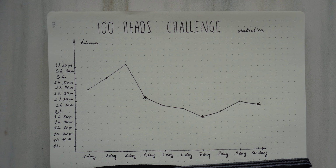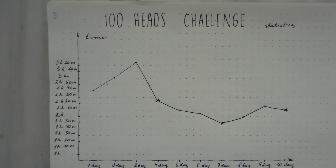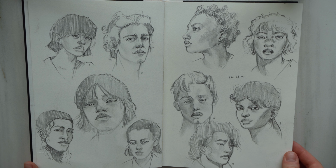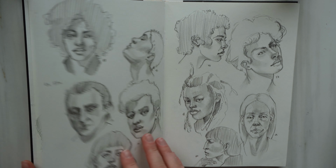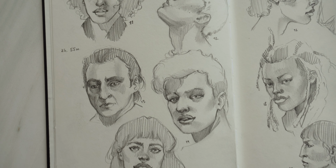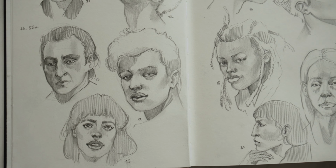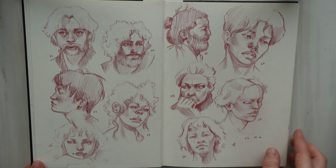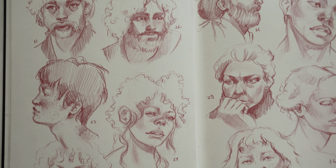Here I made some statistics about my speed, and as you can see, I improved a lot with time. I was very happy with time spent on each portrait in the end, because now if I need to make a sketch for a bigger artwork, I know that it will take less time and I will be more efficient. I can also see definitely that after this challenge, I stopped to be afraid of drawing different faces.